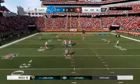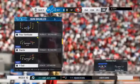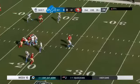Now a fake on the give here as they try to run pass option. Nowhere to escape, and he goes down. D Ford has now recorded 10 sacks on the season.